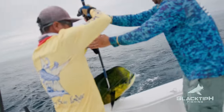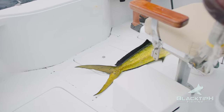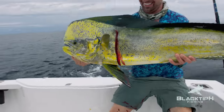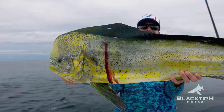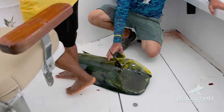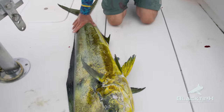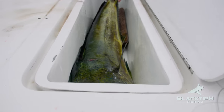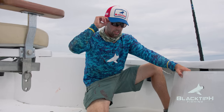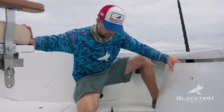Oh, it's another giant, dude! Oh my gosh! The size of that dolphin! That's a monster! It's another 30-pound dolphin. He might be 40 pounds. He's pretty big. It's in the box. Yeah, the other one was bigger, but this one's definitely close to 40 pounds. That's an absolute monster right there.